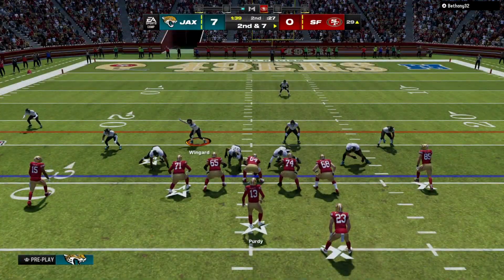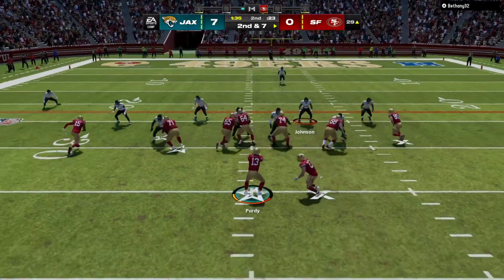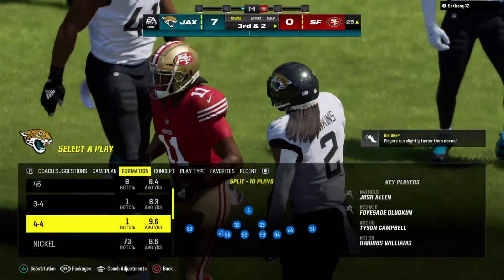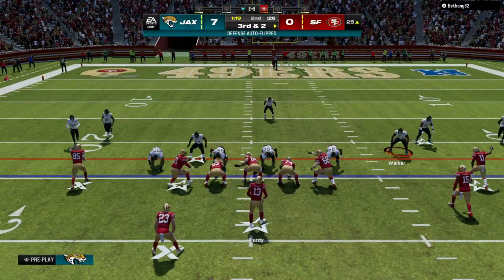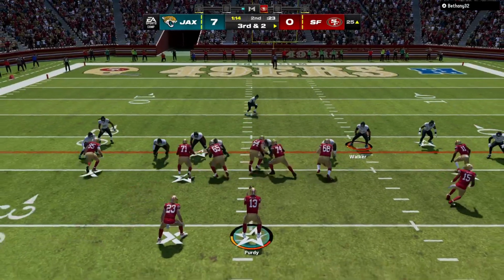Second and 7. Again, they run. Again, it's McCaffrey. And he stopped right at the 25 after a gain of 5. Not a ton of room available on that one, but he made use of what space was available and gained decent yardage. They'll come to the line, needing only 2 yards to gain the first here.